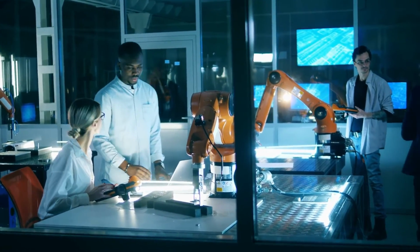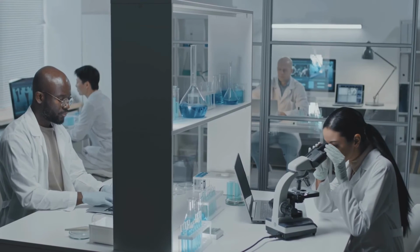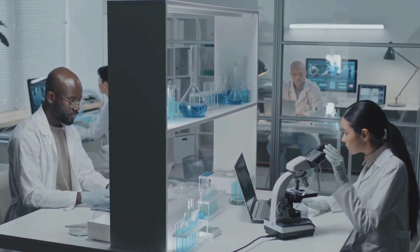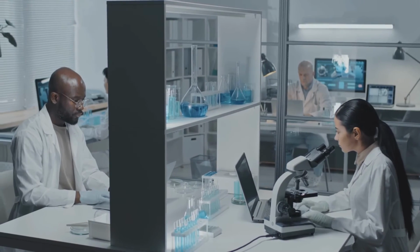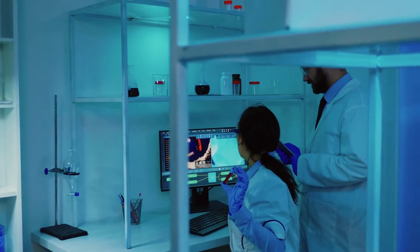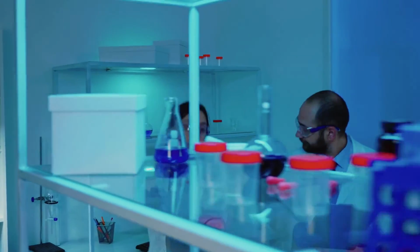The hope is that this little chip could speed up the development of new drugs, reduce the need for animal testing, and give patients and their families something they desperately need: time. So as scientists continue refining this technology, one thing is certain: the future of ALS research is getting smarter, faster, and more human.